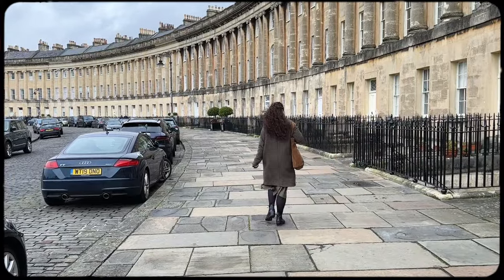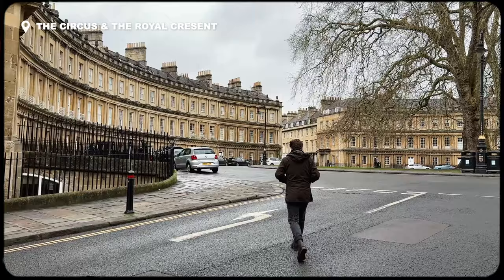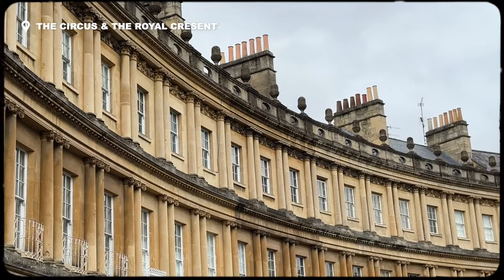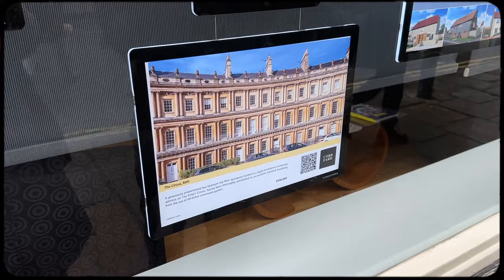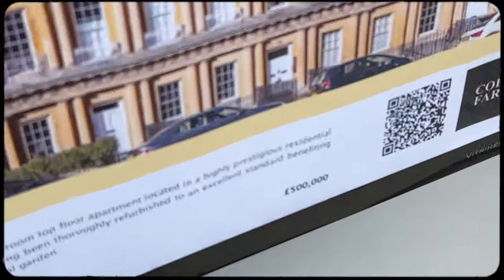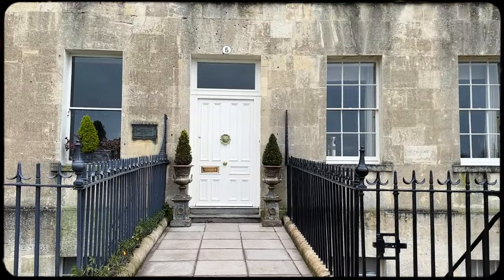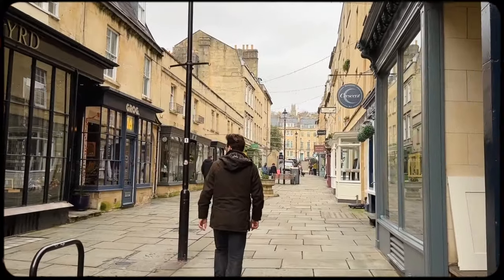On our way to lunch, we took a detour around the Circus and the Royal Crescent. These are two beautiful areas known for their Georgian-style townhouses that were constructed in the 1700s. These days, they retail for a cool £500,000 for an apartment for just two bedrooms, which actually, as a Londoner, maybe seems like kind of a good deal to me. Anyway, at this point, I was in an unprovoked battle with the wind, which ended up winning out, so onwards to lunch.